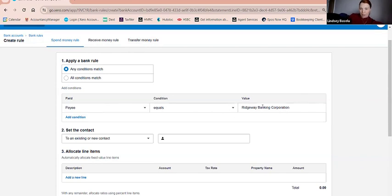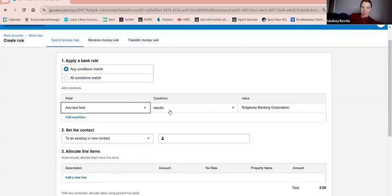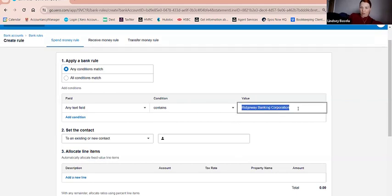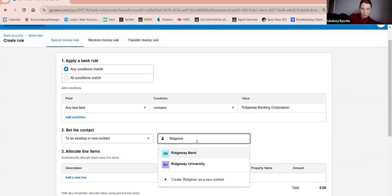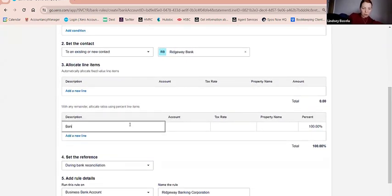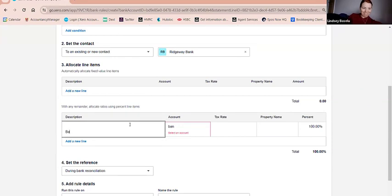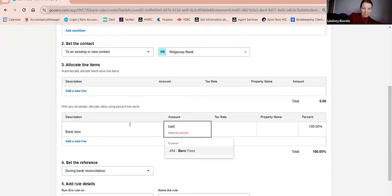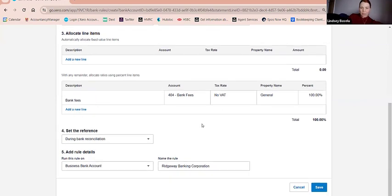So I just want it to have this Ridgeway Banking Corporation, and it might not necessarily be on the payee line. So I'm going to say if any text field contains these words, then the rule is going to be post to Ridgeway Bank. So that's going to be my contact. And then I'd like it to be bank fees. And there's no VAT, and that's going to be a general expense because it's not related to any property. And then the name of the rule, I'm just going to leave it as Ridgeway Banking because I'm quite happy with that. And I'm going to save that.